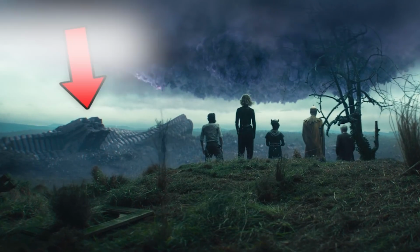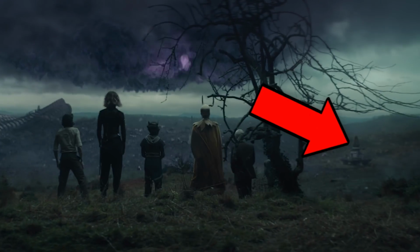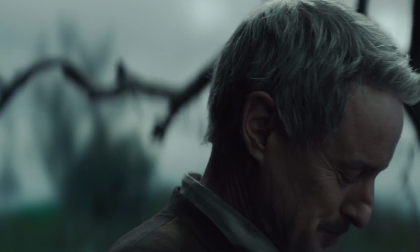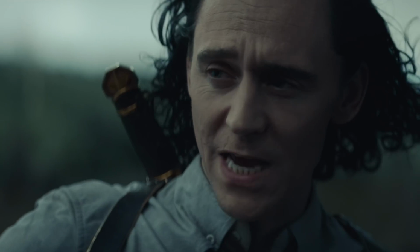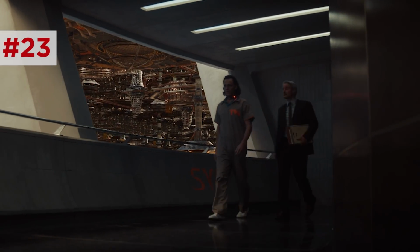In the distance is the Dark Aster, Ronan's ship from the Guardians of the Galaxy. There also looks like an oil platform. Maybe this is the Deepwater Horizon. So Loki asks Mobius, "What will you do at the TVA?" "Burn it to the ground. Thanks for the spark." A callback to Loki's promise all the way back in the first episode. "I'm gonna burn this place to the ground."